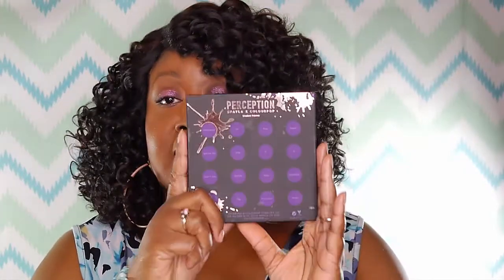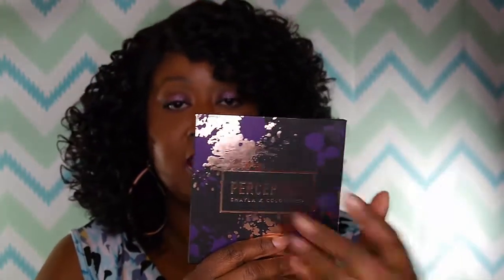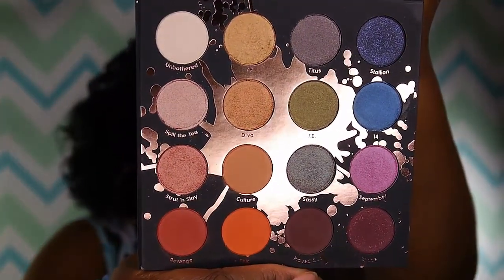First of all, the packaging. This is the box that it came in. Okay, can we say yes for the packaging? That's the outer box. Then you have the product itself and its packaging, and on the back here it has listed all of the colors, and then you have this beautiful, gorgeous drip and splatter with purple, which is one of her favorite colors, and gold. And it's called Perception. Then you open it up, you get this great mirror and these 16 shades. And that's true to color what you're seeing. I did fix my lighting, so that's true to color.